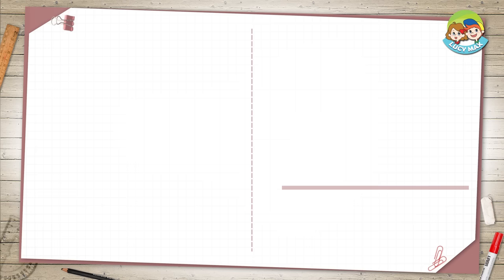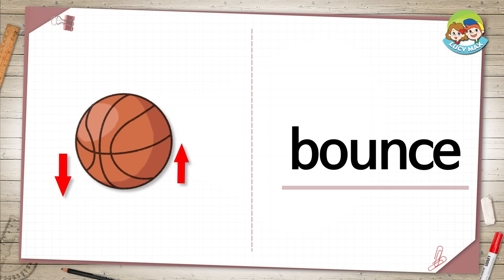Bounce. When the ball goes down and up, when hitting the ground, it bounces. We bounce a ball when we play basketball. Can you bounce a ball?